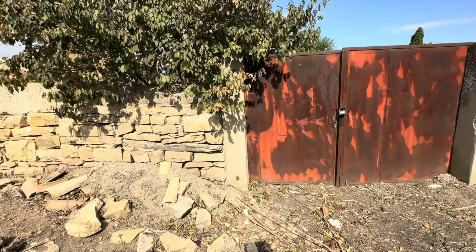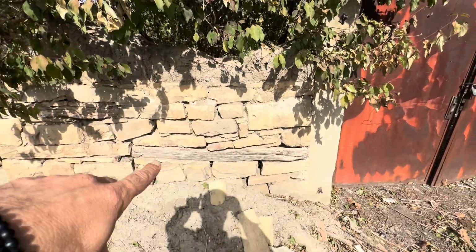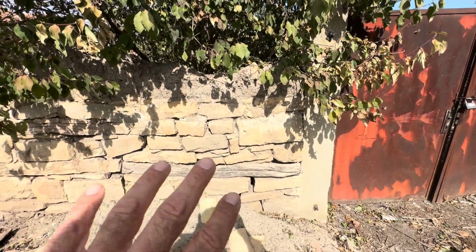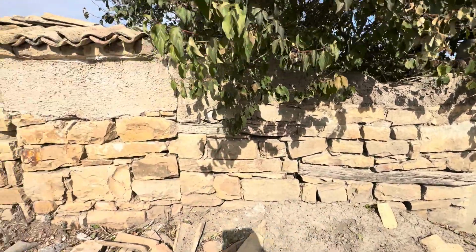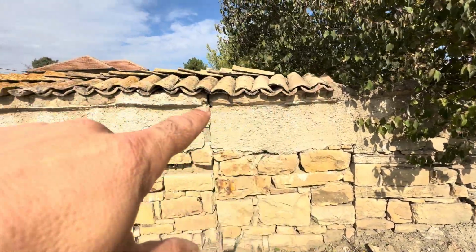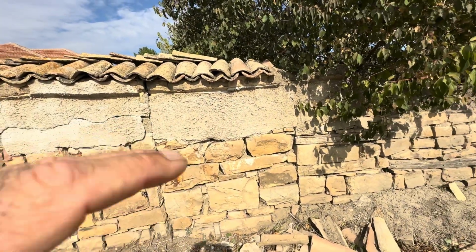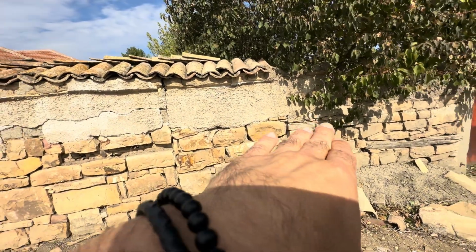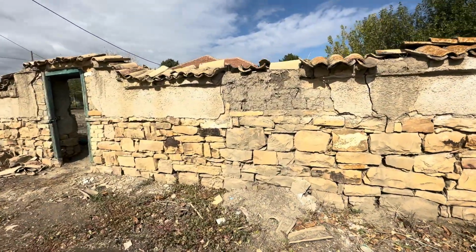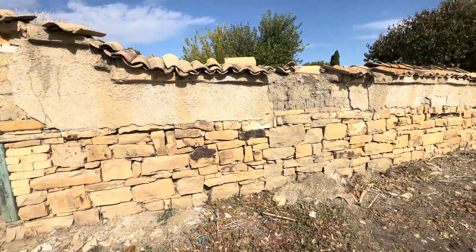So the fence here is the same. You can see the part missing there, but the stone, the brick and the supporting wood are in really good condition. You can see here where the tiles still are and the mud brick stays. But in my opinion, it's better to remove all this down to the stones. Otherwise the stones are in really good condition.